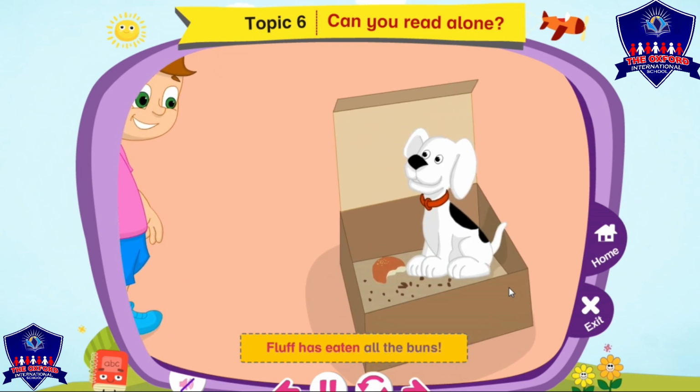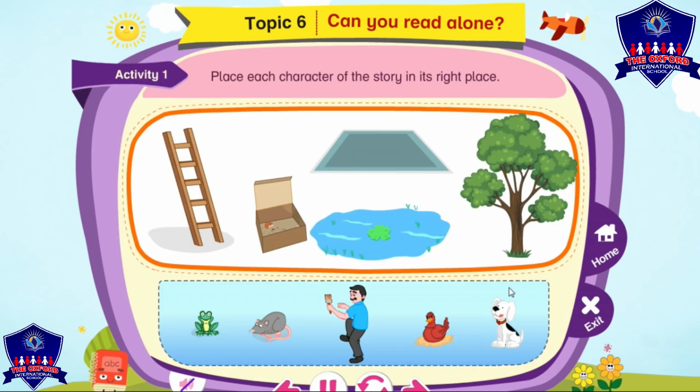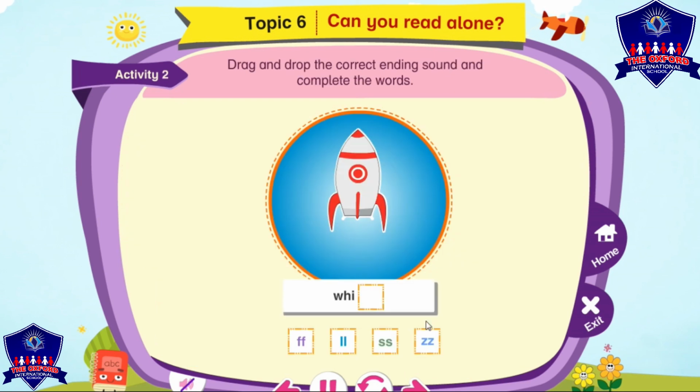Huff puff. Fluff has eaten all the buns. Activity 1. Place each character of the story in its right place. Very good. Excellent. Activity 2. Drag and drop the correct ending sound and complete the words.